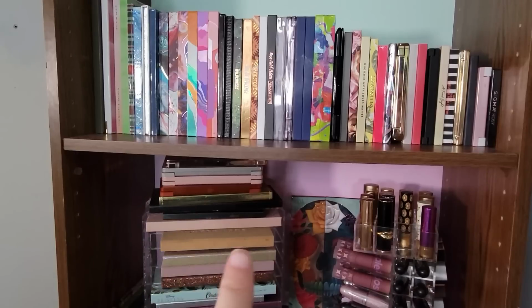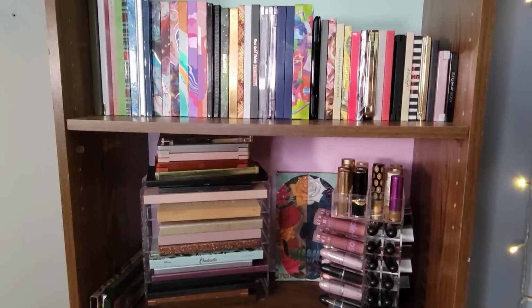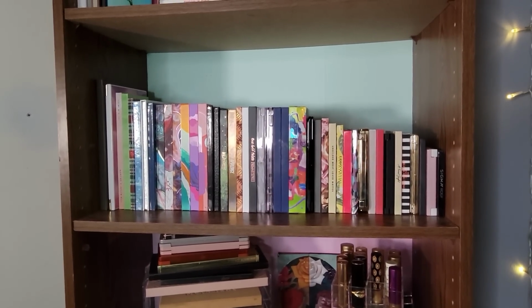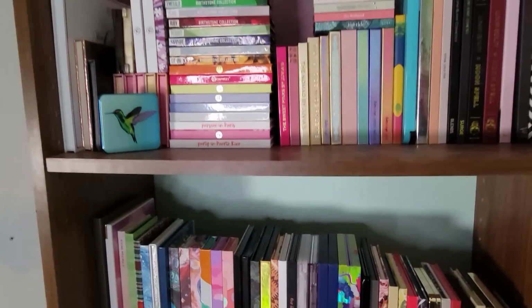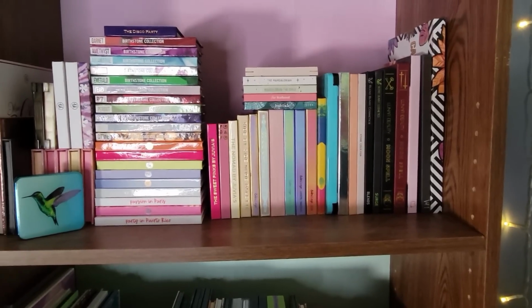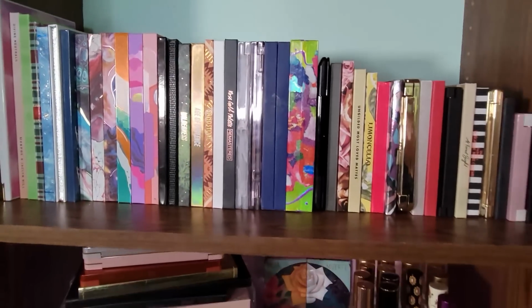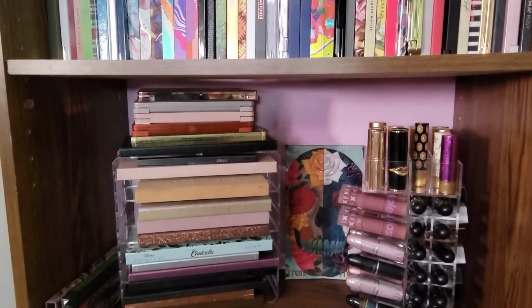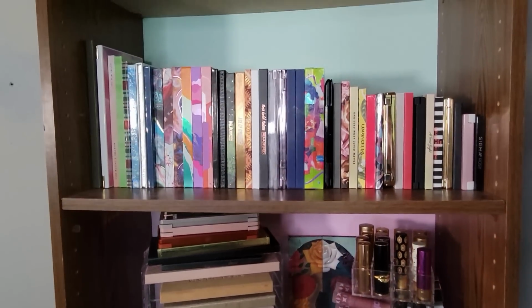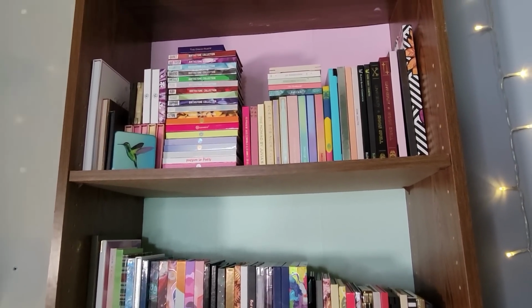I normally have them like stacked up like this, or I have actual holders to hold everything in place. But I figured I would do them like books, and I'm actually really liking how that looks because I can see pretty much everything that I own now at a glance. And if I can see it, there is a much better chance that I'm actually going to use it. So I'm very happy with the efforts that I've made and very excited to reacquaint myself with some of these palettes that I haven't used in ages.